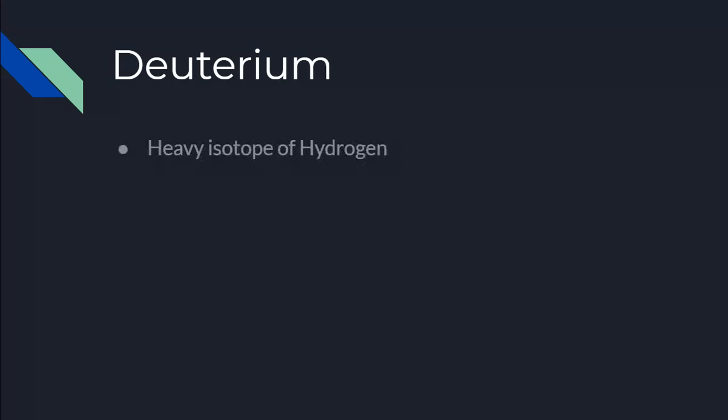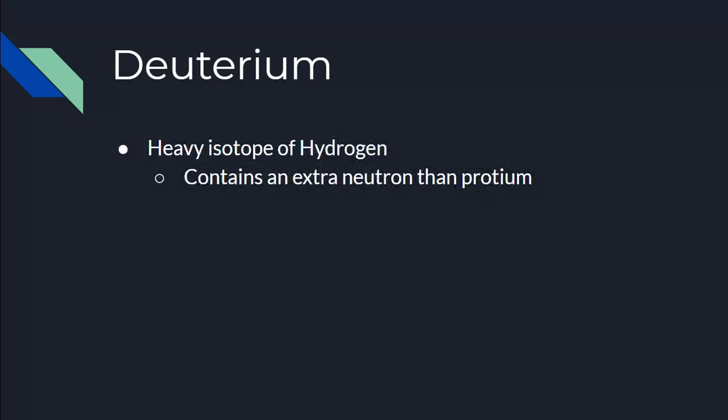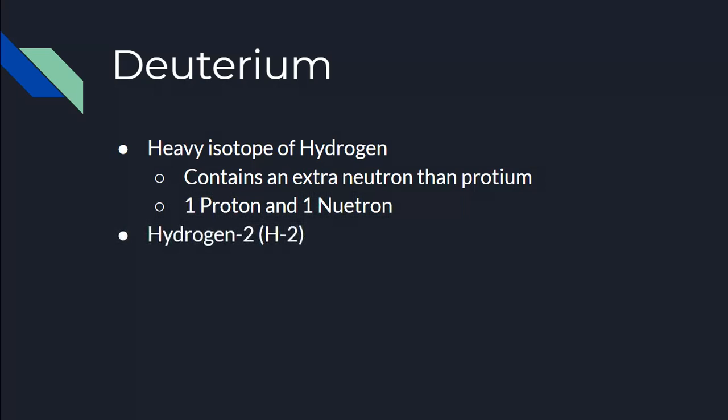Deuterium is the heavy isotope of hydrogen, as I stated, and it contains an extra neutron compared to protium. So that means it has one proton, one neutron, and one electron. Its isotope name is hydrogen-2, or H2.